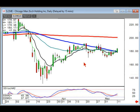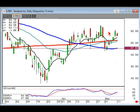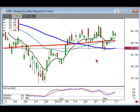CME, Chicago Merc, slow uptrend. You're waiting for it to break out through this downtrend, meaning you could probably be heading up to the 200 after that. Teradyne, nothing. That's just a junky chart. I'd be someplace else.